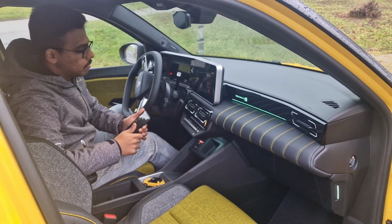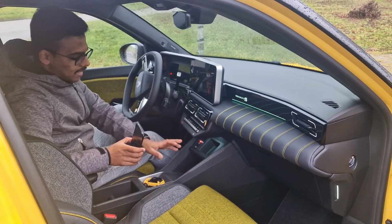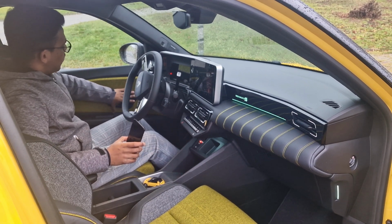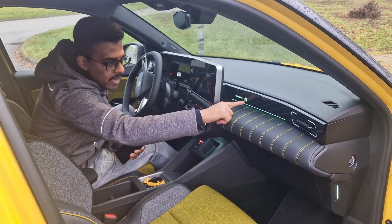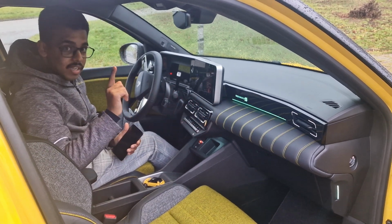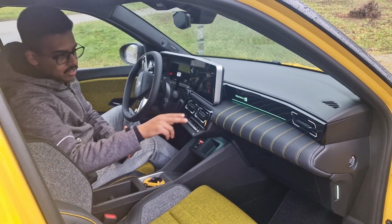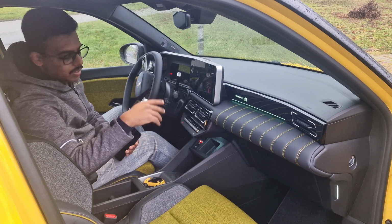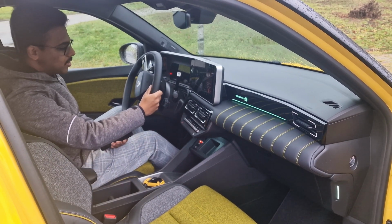Anyway, so you also have things like a wireless charger here. They've also gone and given you some nice colored fabric here to really lift the feel of quality in here. You also have this nice Renault 5 ambient lighting, which I tried to configure individually. You can't. It only reacts to the drive mode you're in. So I'm in Eco right now. It's like this light blue. If you're in Sport, it'd be red, and some other color in some other mode. And just the overall chunkiness of the steering wheel.